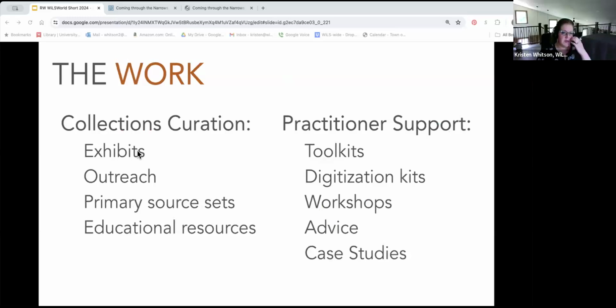So that means that we really have 2 sides to our work. The one side, on the collection side, is amplifying the collections that our content partners contribute, like Wisconsin technical colleges and libraries and archives and museums. Our job is really to amplify all 727,000 items that we have in the Recollection Wisconsin discovery portal. And that can include things like digital exhibits, educator resources, primary source sets, doing outreach to publicize the collections.